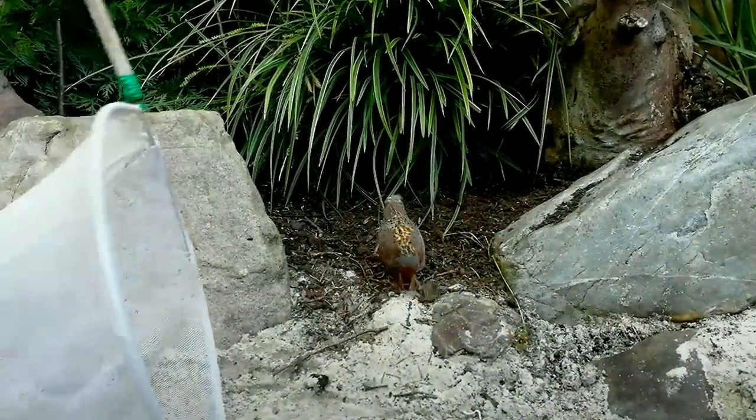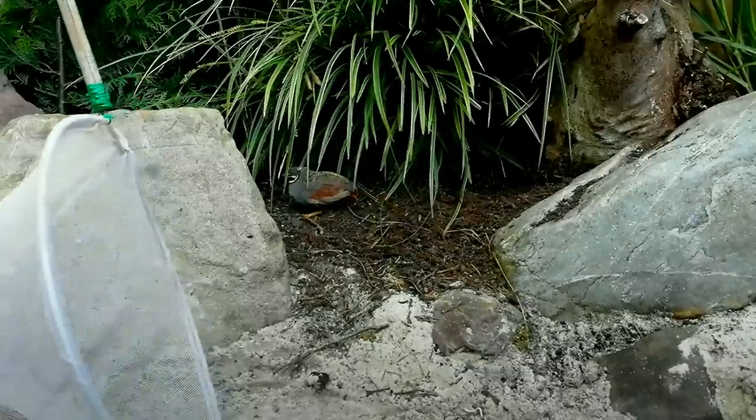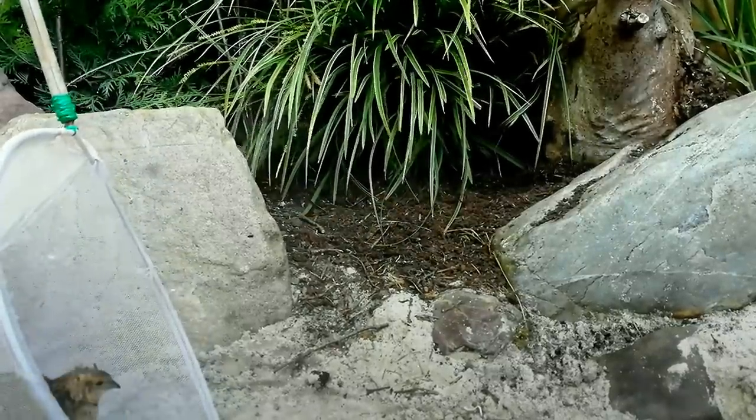And last, I moved the quails from the small cage to the aviary, where they have plenty of space to forage and go on adventures.